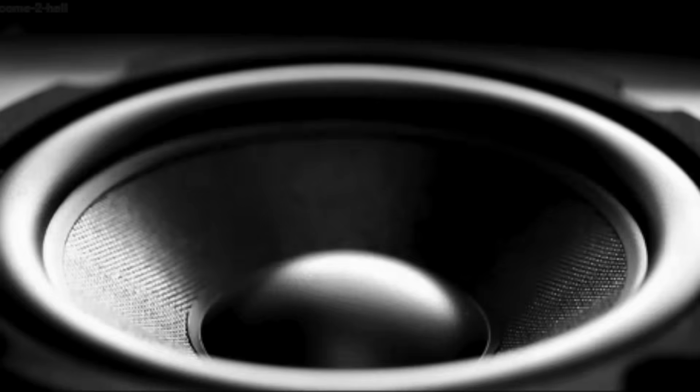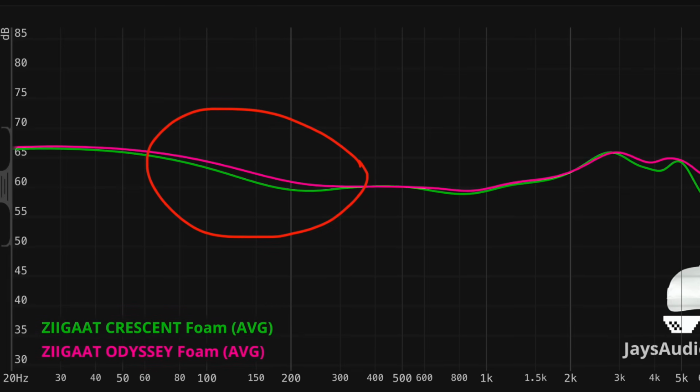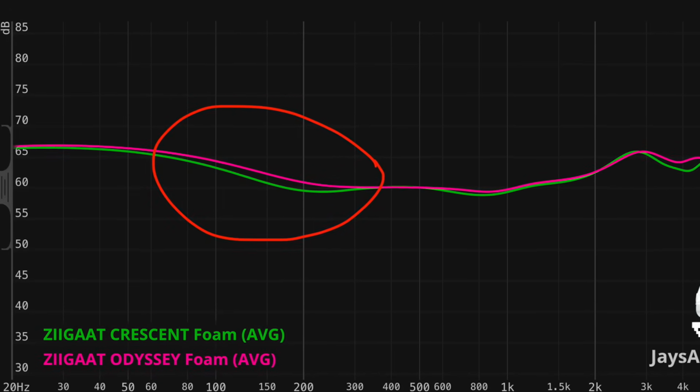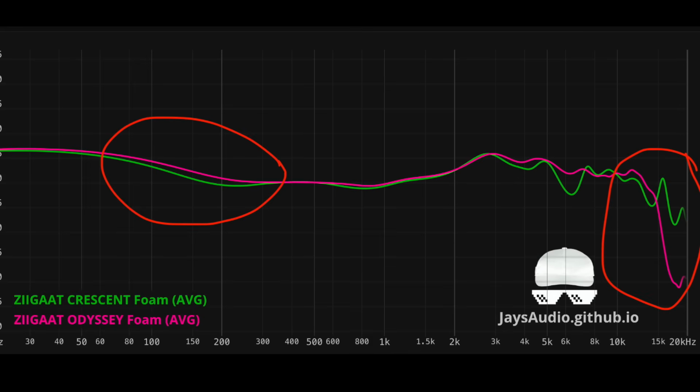Now when it comes to bass, the Crescent also has that bassy signature like the Odysseys. It's pretty impactful in the slam, it's good rumble, it's thumpy, it's well controlled, but it's just not as full and impactful as the Odysseys, since it does have slightly less mid bass. It's a little bit tighter in the low end presentation, and also the extra treble does help balance out the low end more on the Crescent.